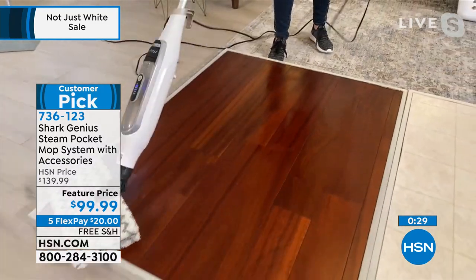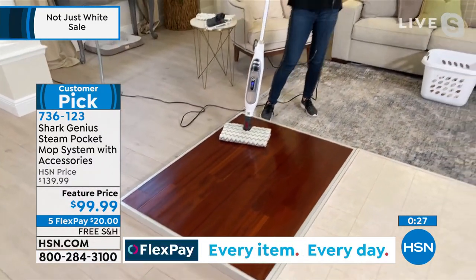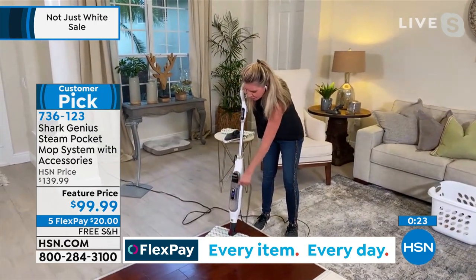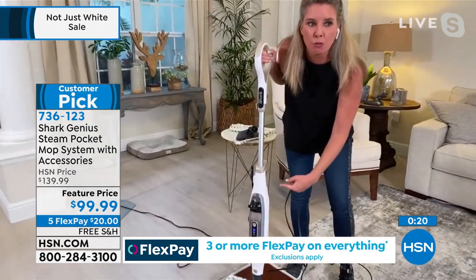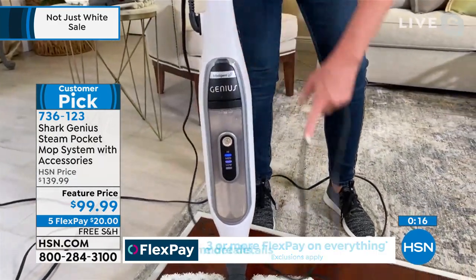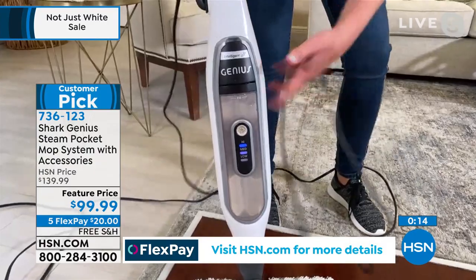Here's another fun thing. People say, well, how often do I have to replace the water? Like, will it last long enough for me to get throughout my whole house? This isn't pressurized, okay? So I don't have to wait for this to cool down before I refill. So let's say it gets down a little lower. I can just refill as I clean.